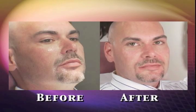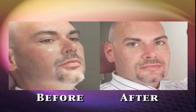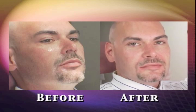He doesn't have a dent under his lips. And we soften the nasolabial folds. So he looks rested. He looks better. But good that he doesn't look done. The face of a man, unfortunately, you can always tell the difference.